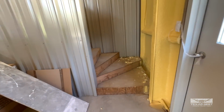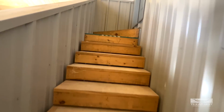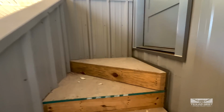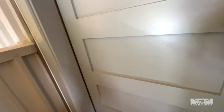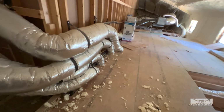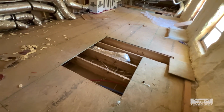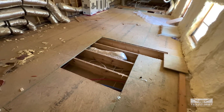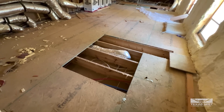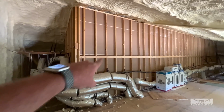So let me show you kind of what happened upstairs. We built these stairs. This was originally going to be an attic space for storage. Still a mess right now. All these trades get in here and remove a little bit of this and a little bit of that. Speaking of, they had to pop part of the subfloor off over that master bedroom in order to add some power for a ceiling fan. But this is that vaulted area in there.